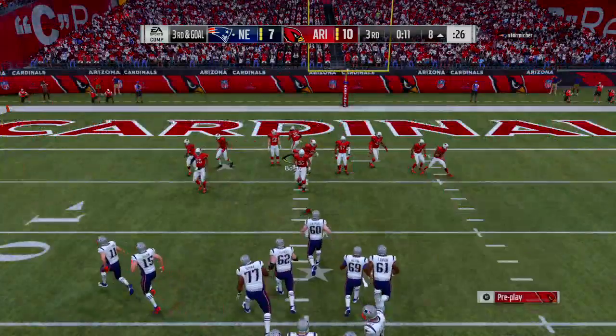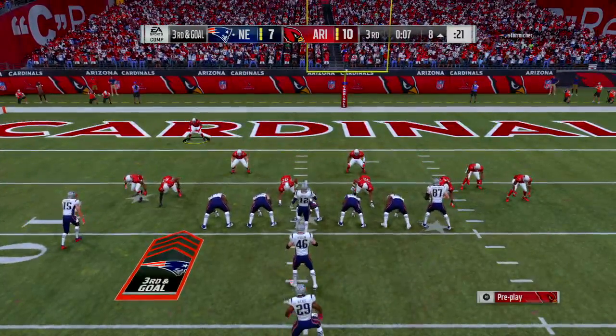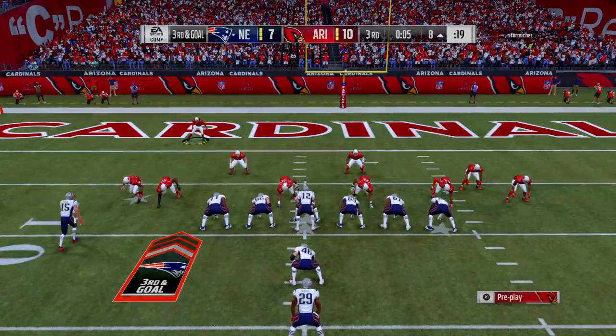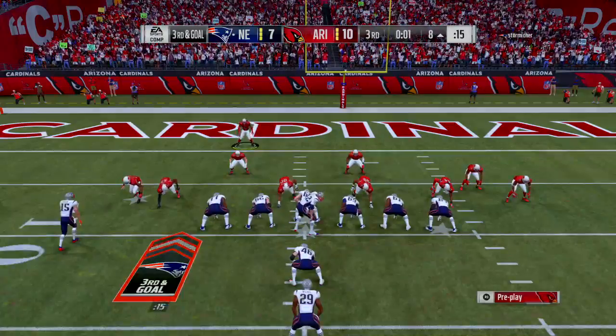This has been a long drive. You got to figure a field goal would be a letdown. Can they convert now on 3rd and goal? Like 20! Like 20! Go!